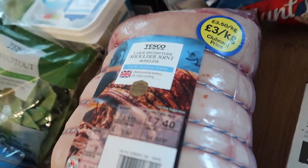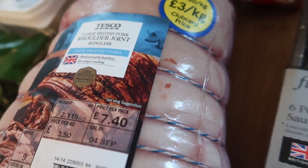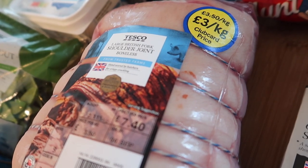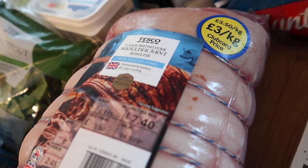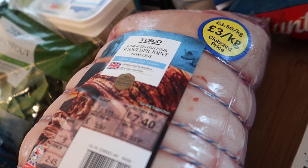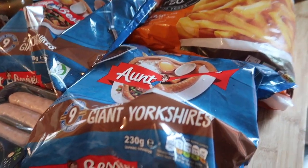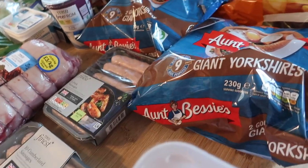I got a large joint of boneless pork shoulder. This is going to be cooked in the slow cooker and we'll have it with our roast dinner. And then on the following day, I'm going to use the leftovers to make some burritos. So I'm going to put some salsa, some cheese, some rice, some chili seasoning to the pork, and then we'll have pork burritos. I probably won't do rice on the side because there'll be rice in them. Probably do that with a salad.